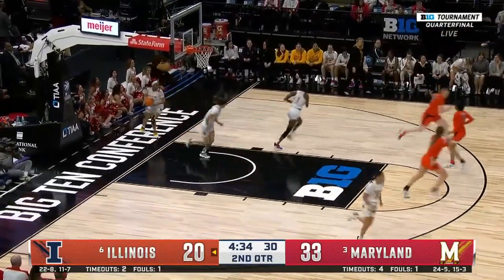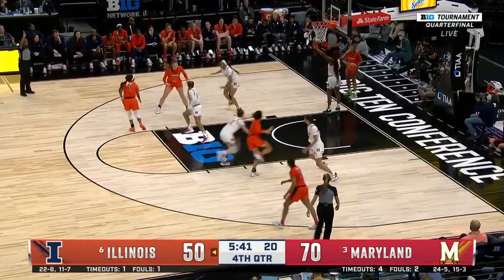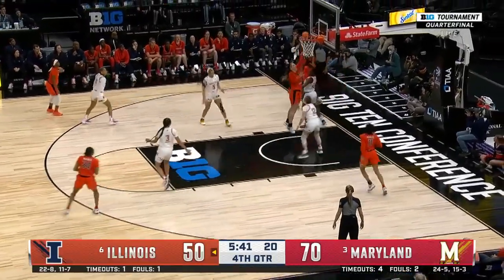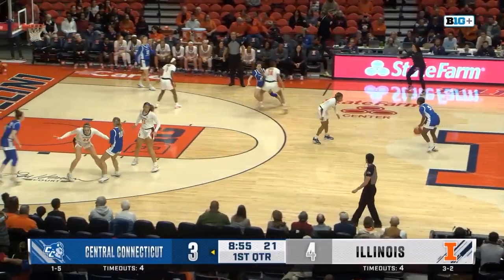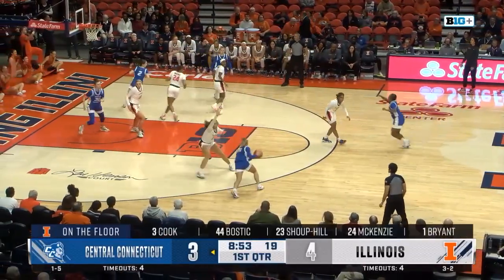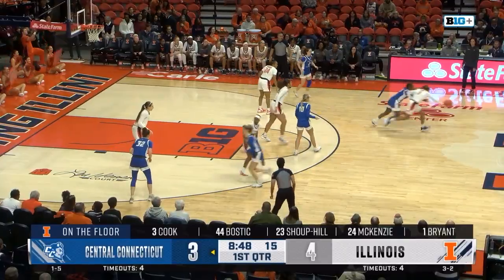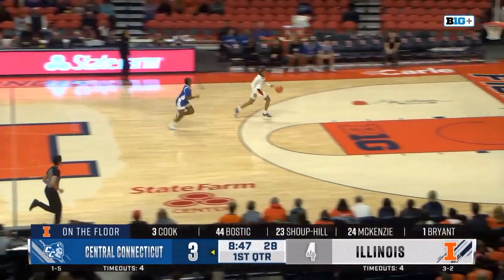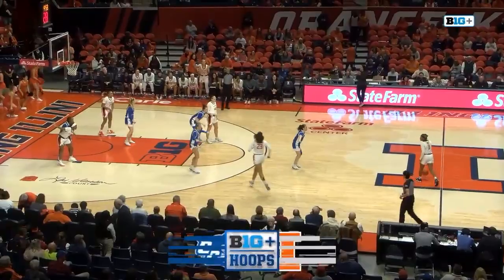Right. Makira Cook. It's very creative. We love it, though. She had pockets. Abby Myers goes to the bench. Kendall Bostic scoring off the baseline inbound. Running the point here is Amaya Williams for the Blue Devils. And now Bruin looking to feed it off to Williams, and she threw it away. Makira Cook will coast for the lay-in.